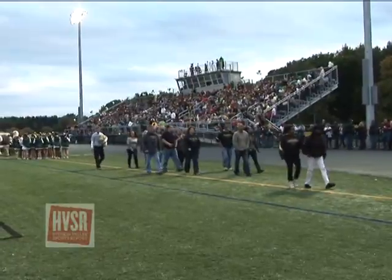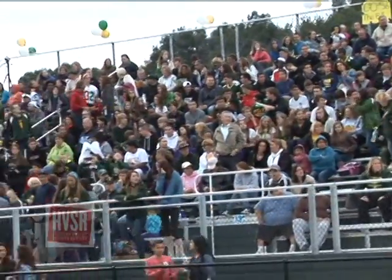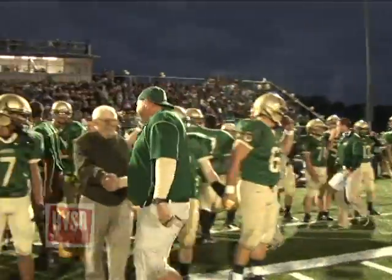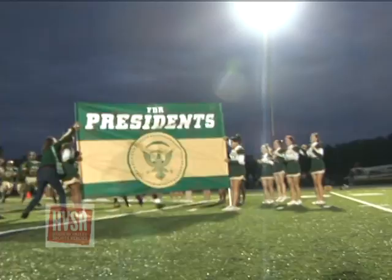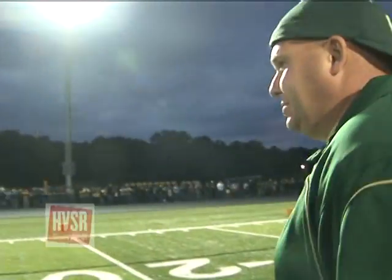But back to the field and this night of history that had the fans, the players, and the school administrators in awe. Words can't even begin to describe what it's like to step onto a field that replaces something that's 46 years old. And I did not think something like this was possible. We had a cinder track, almost 50-year-old facility, bleachers that were falling apart, and worked really hard, had a lot of support from the community. And then it was finally time for the Presidents to break on through. And they certainly did that.